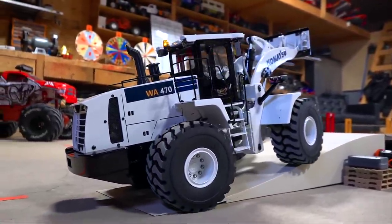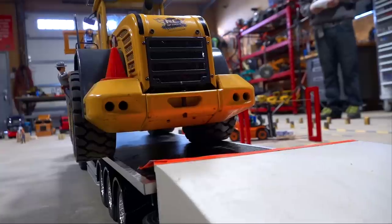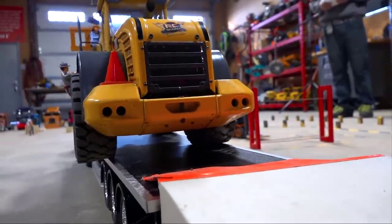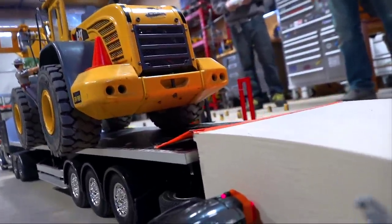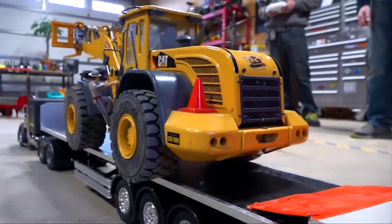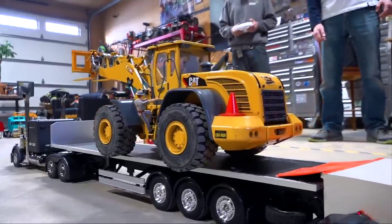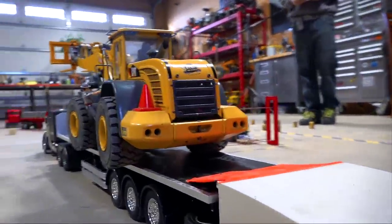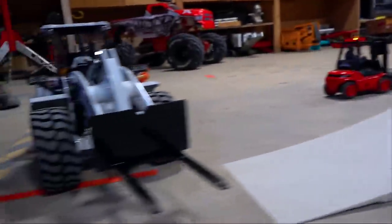Such a beautiful machine. Lyle. That's sketchy, man. Very close. That's a big fire. He's got a lot of trailer. Hopefully he can navigate this properly. Yeah, he's learning how to turn. Woohoo!